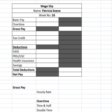Patricia pays PAYE at a rate of 41% and PRSI USC at 10.5%. Her annual tax credit is €6,240. She pays €24 for health insurance and invests €50 in a savings fund. Her employer deducts both of these at source. At source meaning they come out of her pay slip. She doesn't go home and pay her health insurance separately herself. It's taken directly by her employer out of her payslip and given to the health insurance company.